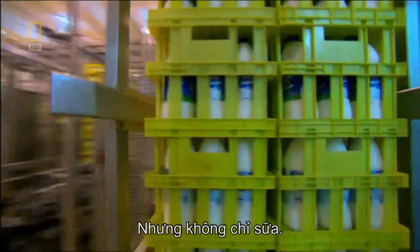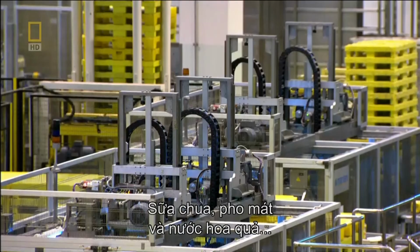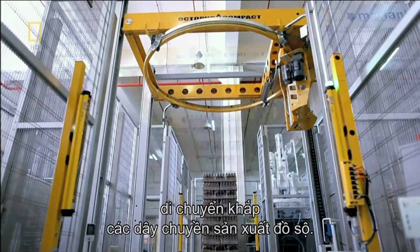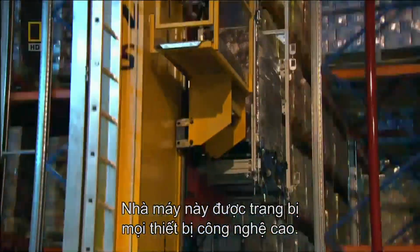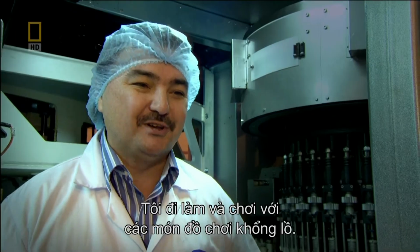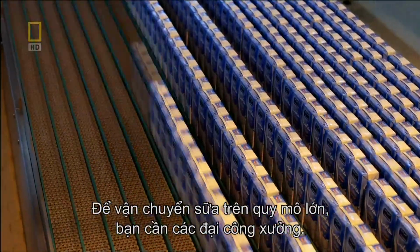But it's not just milk. Yogurts, cheeses and juices fly through these massive production lines. This factory is packed to the ceiling with high-tech equipment. I come to work and I play with my big toys. To deliver milk on this huge scale, you need mega factories.